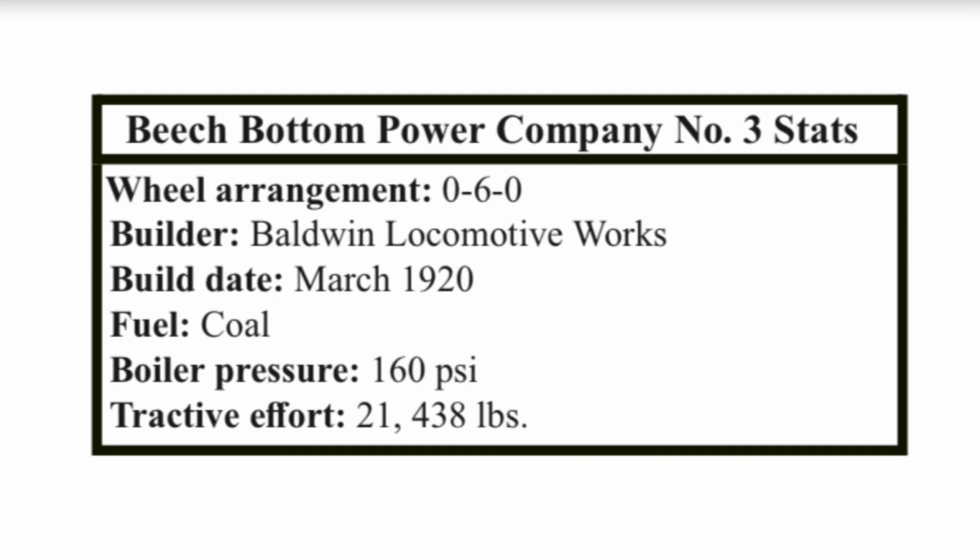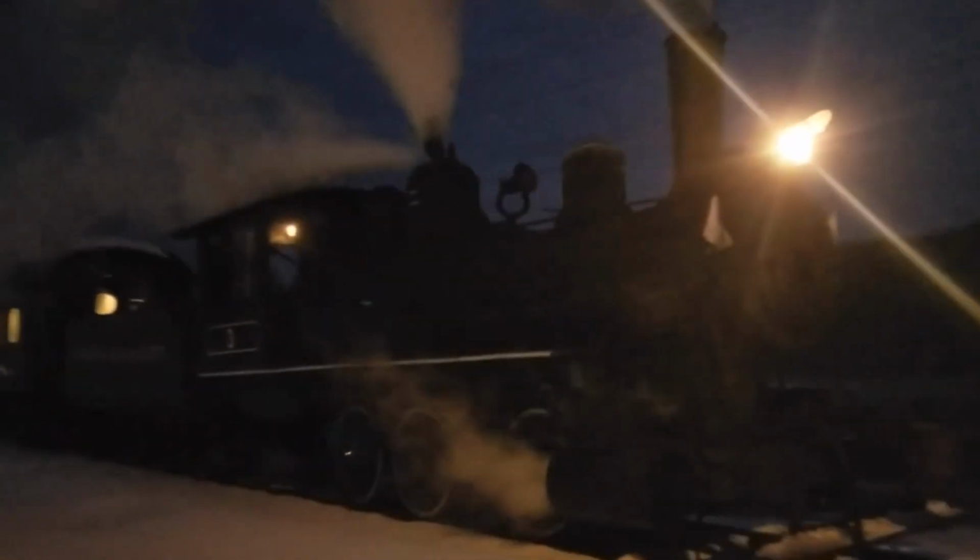We will start with some general statistics on Number 3. Number 3 is an 0-6-0 steam switcher built in March of 1920 by the Baughman Locomotive Works. It is fueled by coal and has a tractive effort of 21,438 pounds.